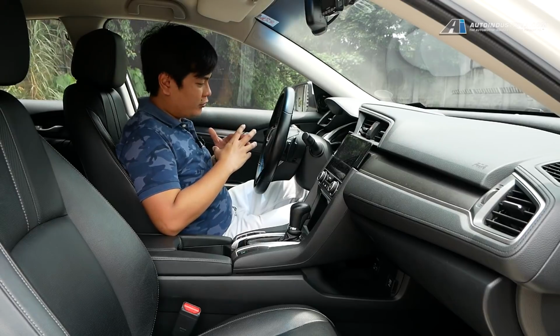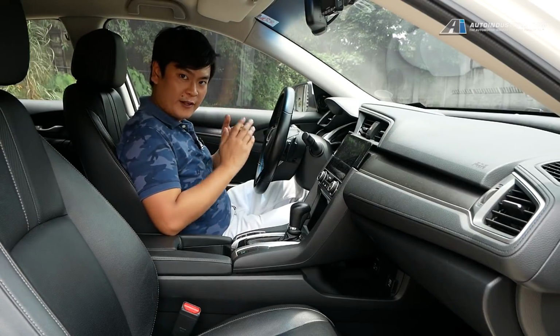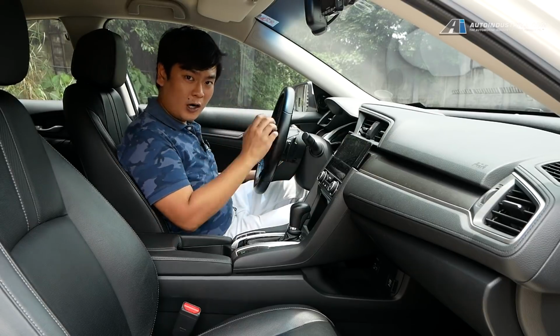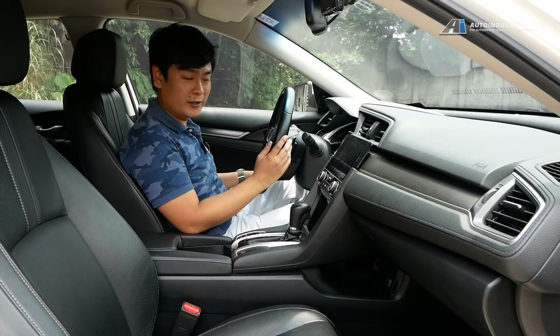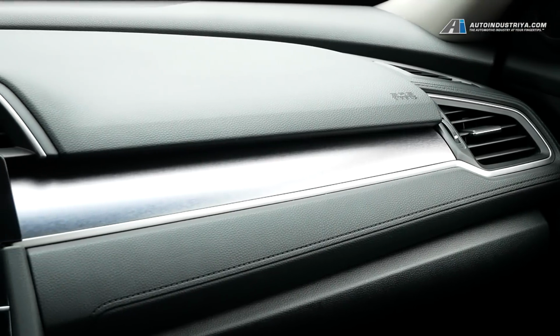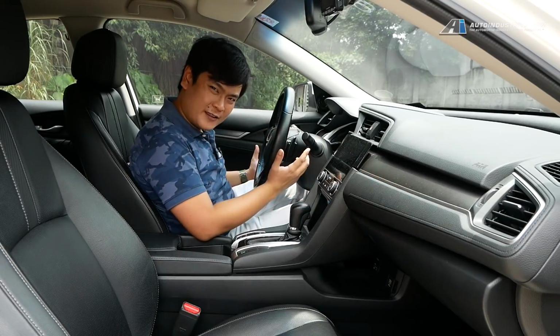Loads of equipment here too. You have buttons on the steering wheel for cruise control and audio controls. And there's even Apple CarPlay and Android Auto as standard. Plus, you have this brushed aluminum effect trimming, which, when you touch it, almost feels like the real thing.